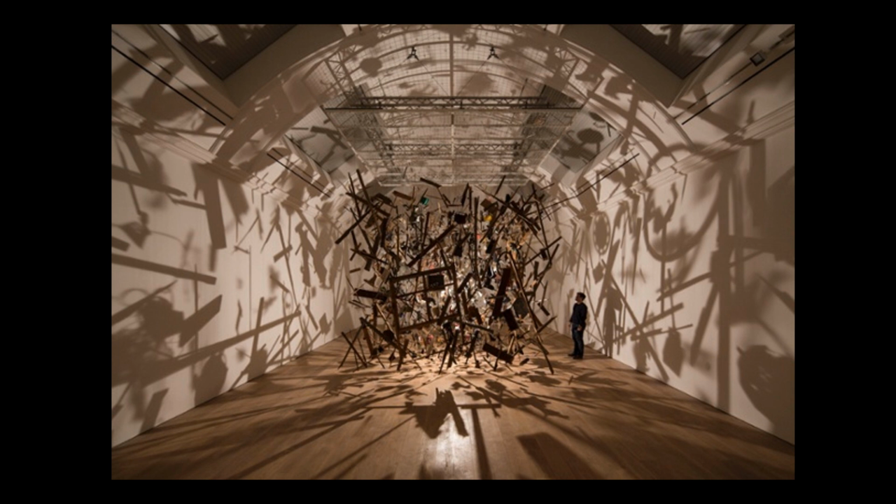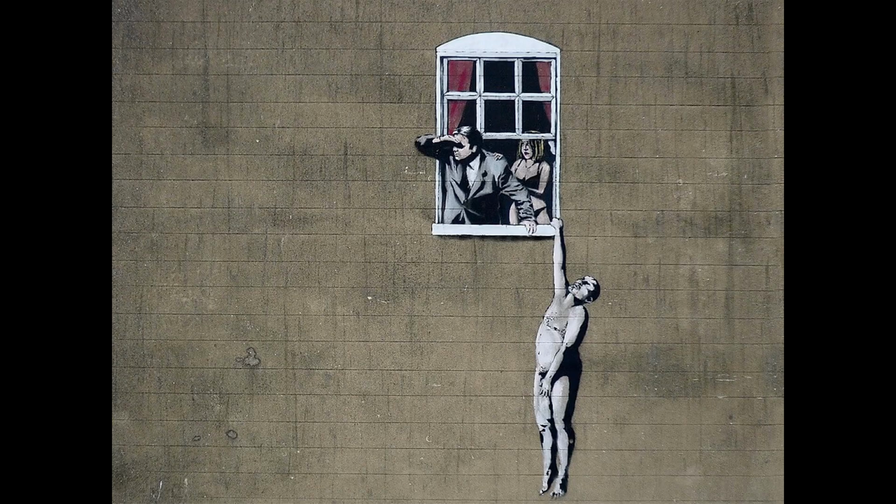If you visit this installation, which I did at the Tate quite a few years ago, it does really feel like you're walking into an explosion.